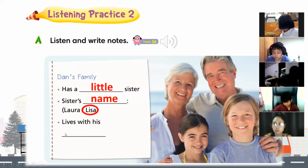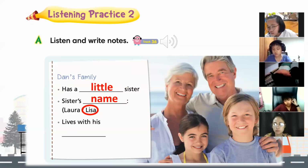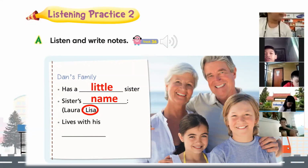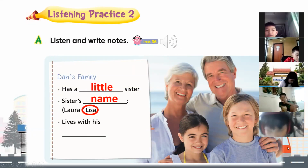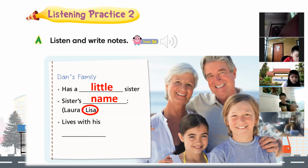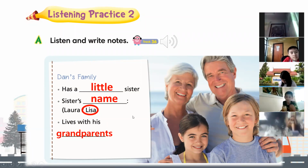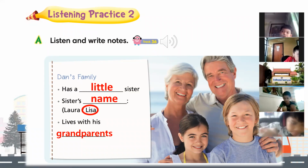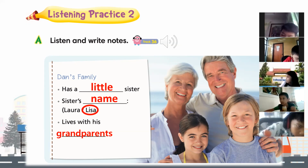Okay, now the last blank space. Does Dan live with his family or what? Dan lives with his, what did you hear? Parents. Again, please. Parents. Okay, I lock down your answer. Let me ask another. Grandparents, exactly. That is the correct answer. Dan lives with grandparents. Okay. So Dan's family actually has a little sister. Sister's name is Lisa and lives with his grandparents.